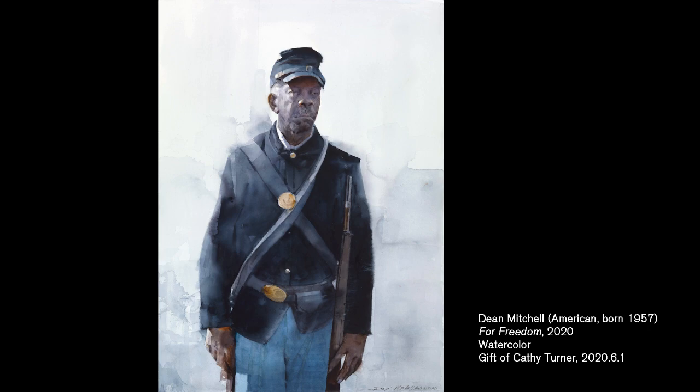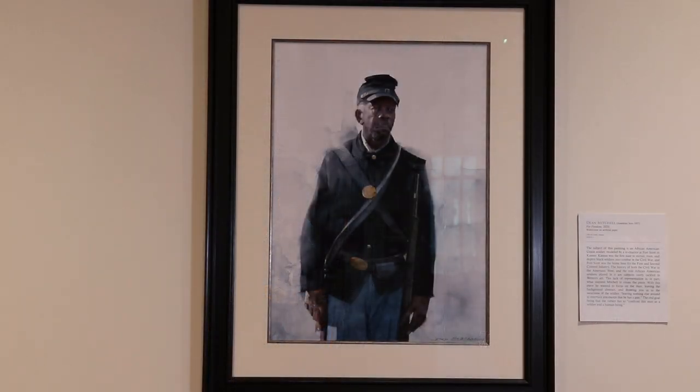behind this rendering. Dean Mitchell was born, or at least grew up, during the period of time when the great civil rights movement was occurring. So he certainly was, at a very young age, influenced by that. He's someone that doesn't want to glamorize the West. He's also someone who wants his artistic rendering to generate conversation. What has this man been through? Or what is he anticipating going into?